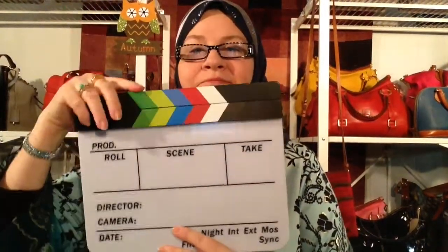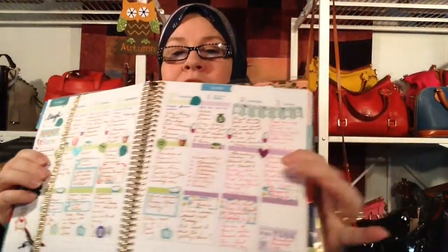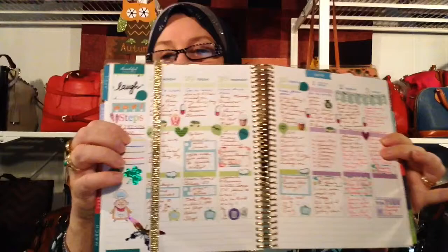Take two. All right, so this is my Lamy All-Star, which is in metal. I have another Lamy, which is the Safari, which is in plastic. I'm using this Lamy All-Star with pink ink. Now I've changed from the brown to the pink just to see how that goes.